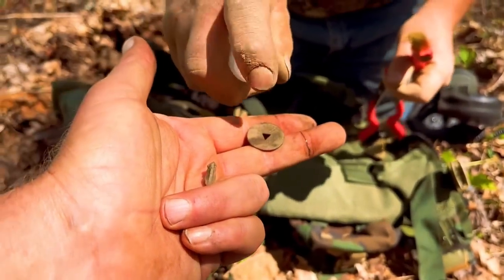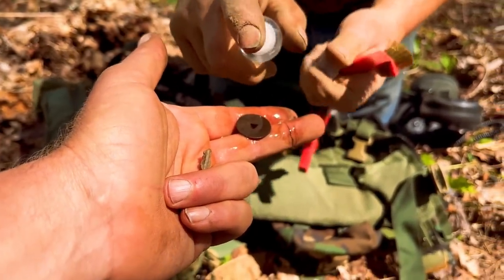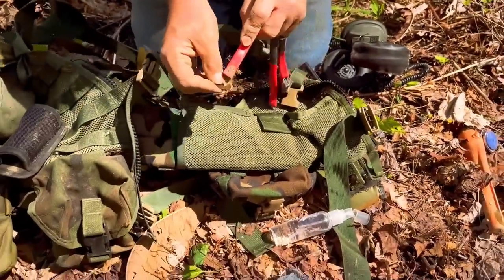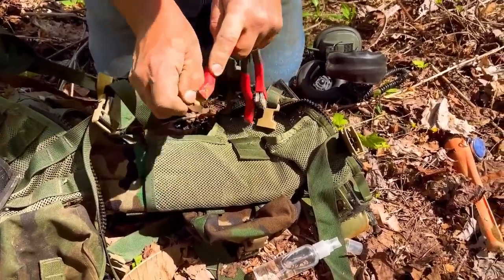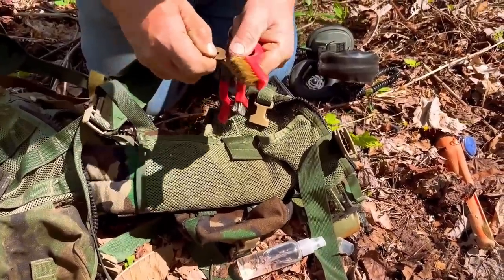Get that side again. Now get that side with that brush, see what it does. What is that stuff anyway? Vinegar water. It won't damage coins and cleans pretty good. It's a little bit acidic, yeah.